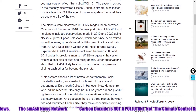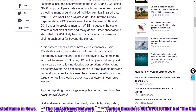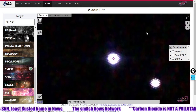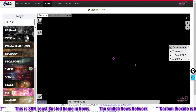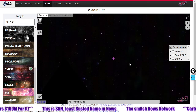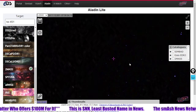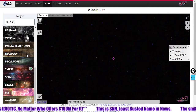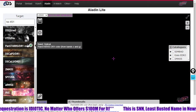So we decided to bring that up, see if we can see an infrared image of that, and indeed we did. By the way, that article's on phys.org in the Astronomy and Space section. Check it out. It's TOI 451 in infrared. And we'll zoom out a little bit and see if we can see that stream of stars there. You should see a bunch of bright stars. And maybe they're not so bright in infrared. All right. Let's go to optical.